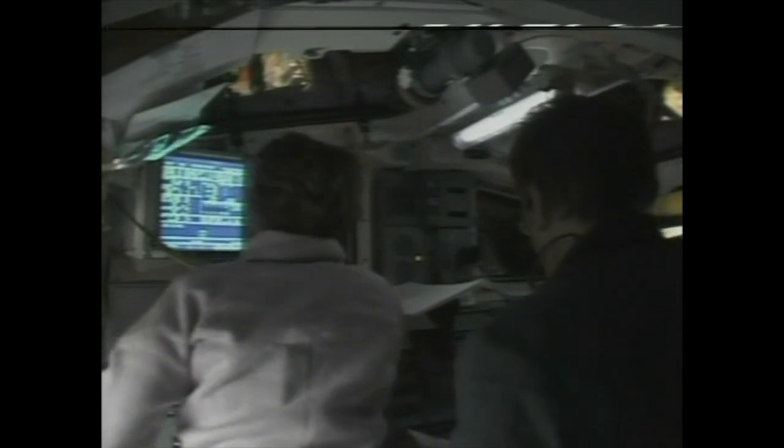Discovery, we have contact and capture. Shuttle is in free drift. Docking confirmed. ISS is in free drift. A space shuttle has returned to the International Space Station for the first time since November 25th, 2002.